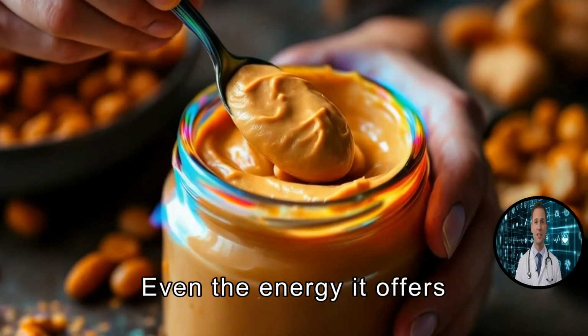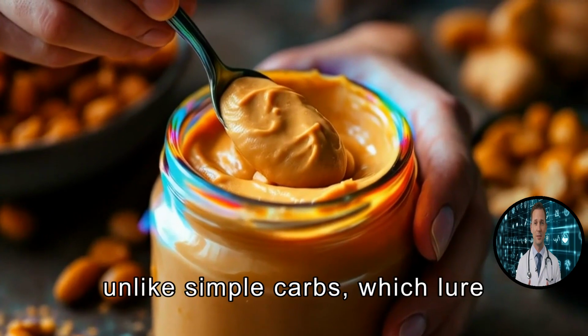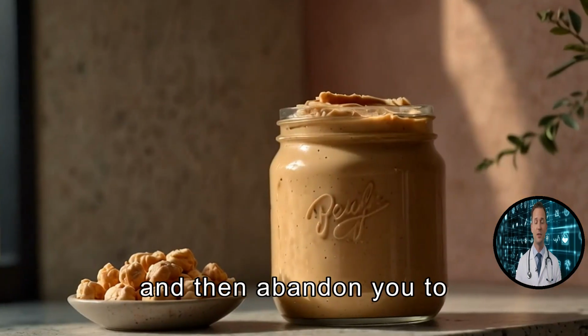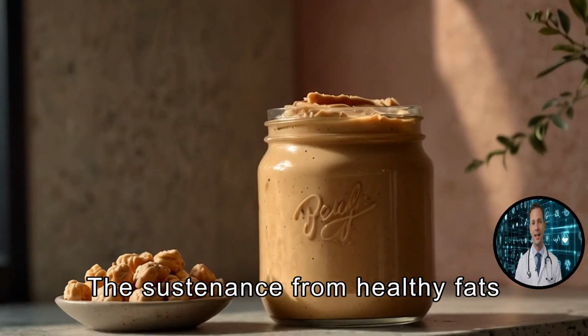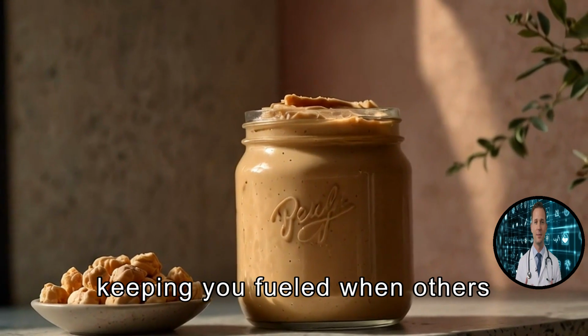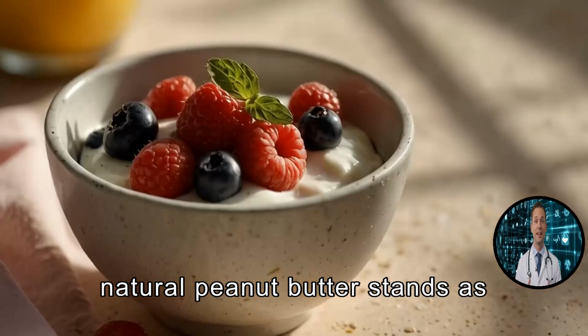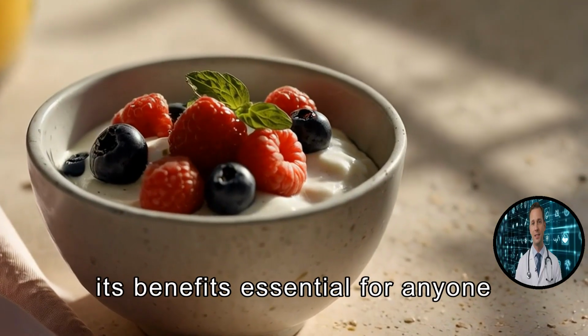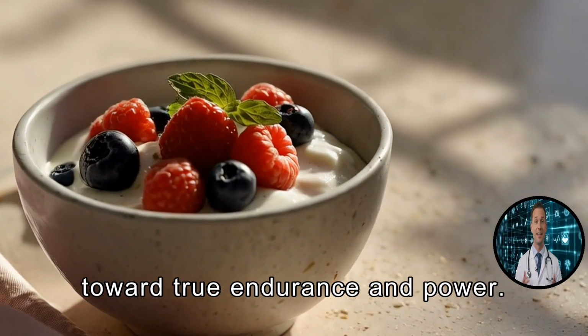Even the energy it offers plays out with a haunting patience, unlike simple carbs, which lure with quick spikes and then abandon you to the crash. The sustenance from healthy fats and proteins drips slowly through your veins, keeping you fueled when others falter. However you consume it, natural peanut butter stands as a relentless ally, its benefits essential for anyone clawing their way toward true endurance and power.